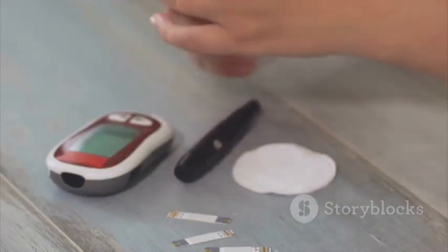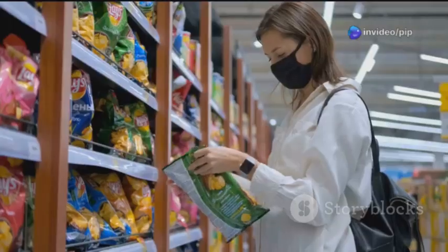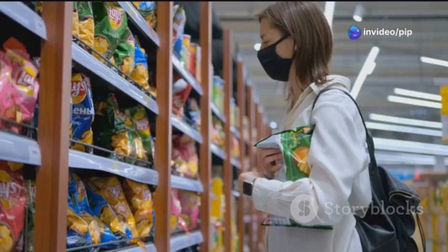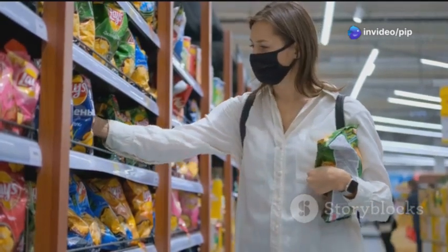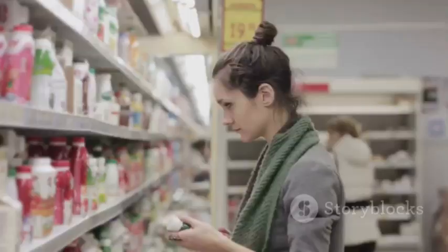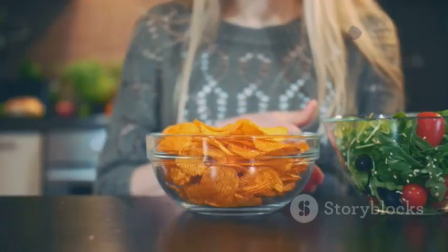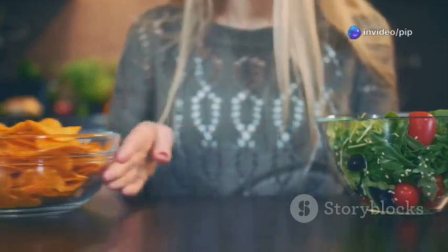These can cause your blood sugar to rise quickly. Be mindful of highly processed foods. They often contain hidden sugars, unhealthy fats, and a lot of sodium. Limit unhealthy fats, especially saturated fats and trans fats. Saturated fats are found in red meat and full-fat dairy products. Trans fats are often in fried foods and some packaged snacks.